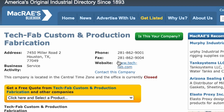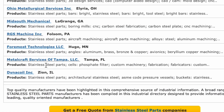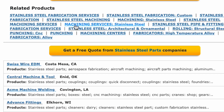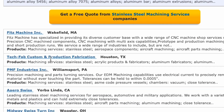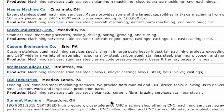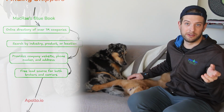It's basically an online directory of, I think, over 1 million companies in North America. When I discovered it, I could tell that I struck gold. You can search by industry, by product, and by location, and basically you can get a massive list of shippers for free with their website, phone number, address, the products they have, and what they do as a company.